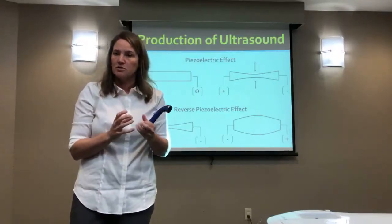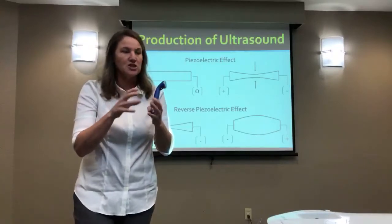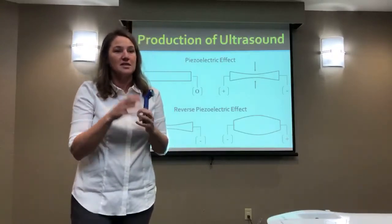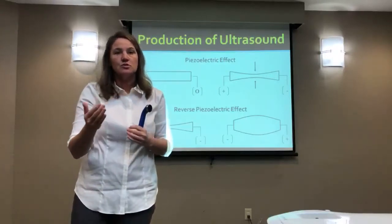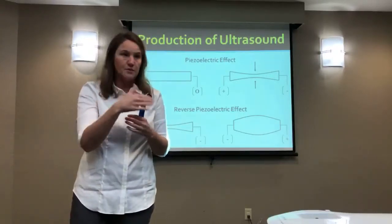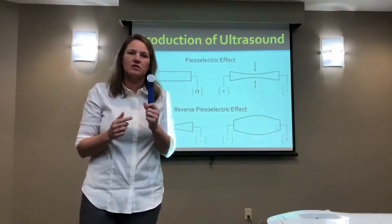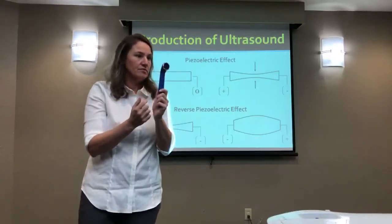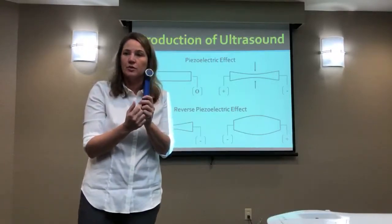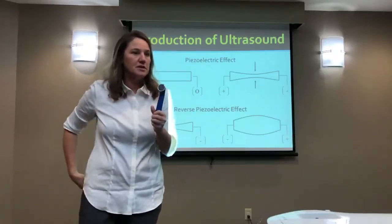Basically, if it was physically hit, you would get a little electric charge out of it. So these are products where physical pressure on it will cause it to release a little bit of an electric charge. And what they discovered is you could use the reverse of this. What your sound head is doing is called the reverse piezoelectric effect. This blue that you see here is actually a crystal. It's not quartz like the early ones. It's a man-made crystal that imitates the piezoelectric effect.